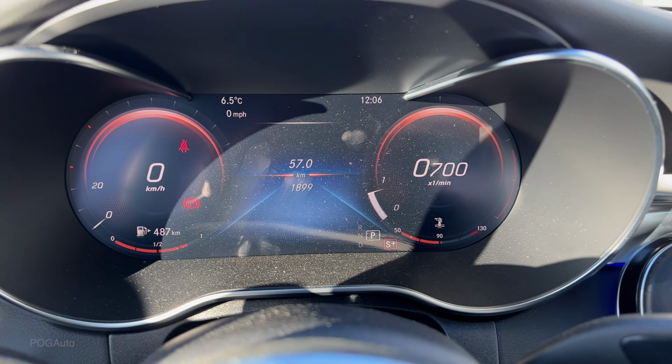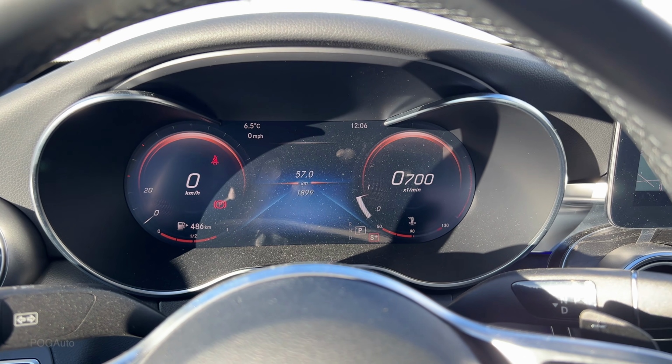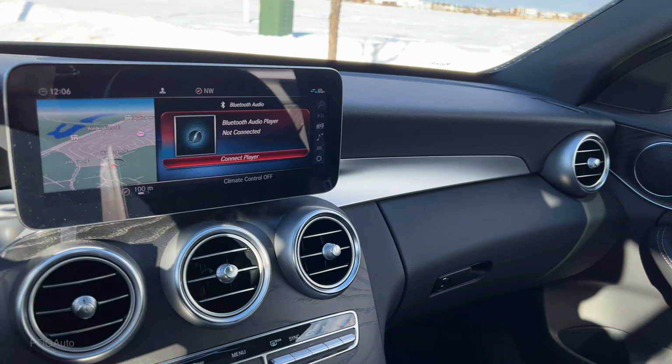What's up guys, Pog here, and today I'm going to show you guys the instrument cluster, the digital one here on this 2021 Mercedes-Benz C300 4MATIC sedan.